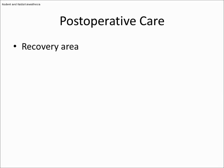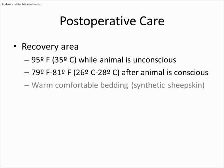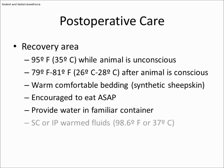For our guys, we want a recovery area that's pretty warm and stays warm. We want warm bedding. We want food available. We want water available. We want the water to be in a familiar container because these guys go on hunger strike. So we want to create as comfortable a spa-like setting as possible as they're coming out of anesthesia. We also want them home as soon as possible. You don't want to leave them in the hospital all day while the owners are coming back. So you really try to work with these guys, weekends, etc. And in a pinch, if you had to, subcutaneous or intraperitoneal warm fluids as well to get them warmed up here.